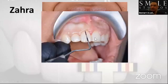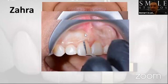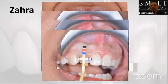We did a bone sounding, okay, to know exactly where the bone is. By doing this with the normal periodontal probe, you can notice that the bone is really near. And after that, I give the patient anesthesia, and then I go deep to check exactly where my bone is. Then I use my instrument and check exactly what the golden proportion is for this tooth.